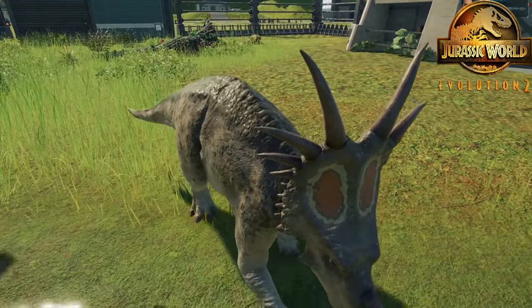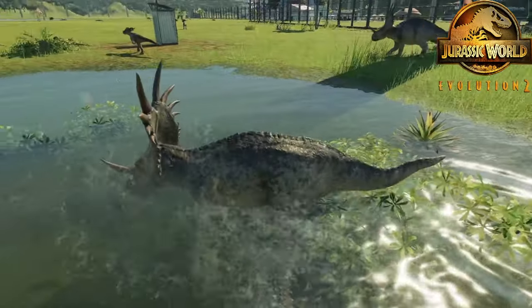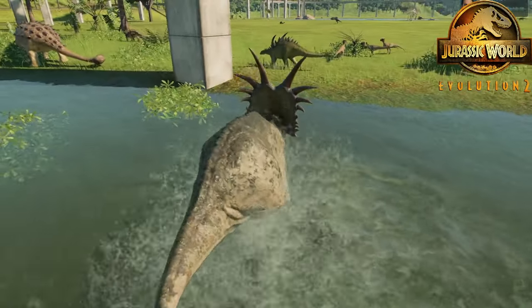This dinosaur, Styracosaurus, has huge horns and a large spike similar to a rhinoceros.